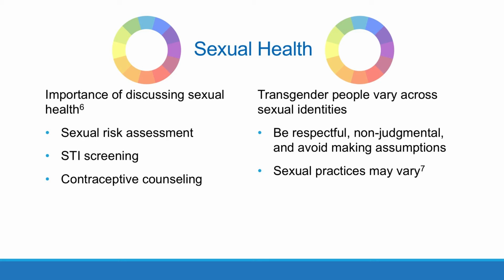Discussion of sexual health is an important part of a gynecologist's care for their patients. It is also an integral part of assessing for sexual risk, STI screening, and contraceptive counseling. As with all our patients, when discussing sexual health, it is important to be respectful, non-judgmental, and avoid making assumptions. Transgender people may be straight, gay, lesbian, bisexual, or define their sexuality differently. Additionally, sexual practices may vary.